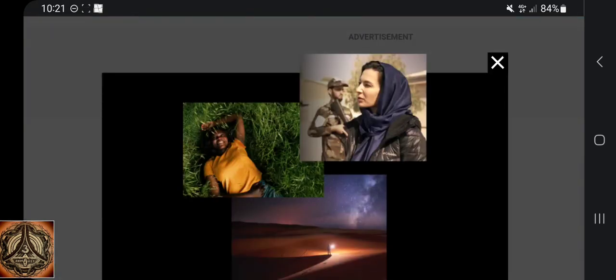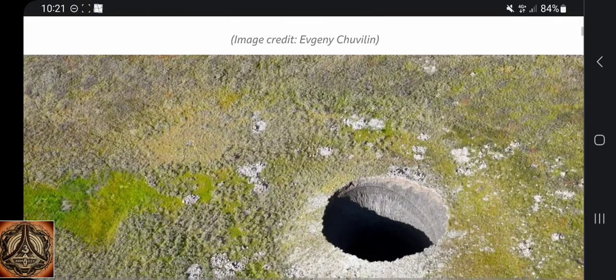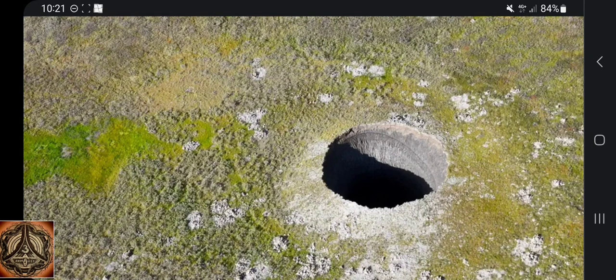BBC, the mystery of Siberia's exploding craters. And now I've been thinking, is it anywhere possible that if there would be some electromagnetic fluctuations, like I've been talking about surface conductivity, anomaly, interfaces of polarities, if there would be a possibility that a beam of light would, through those electromagnetic properties, point at a special point in this landscape, could it trigger such an explosion just by the color of light, by the wavelength which is hitting the surface? Which also relates to peat.